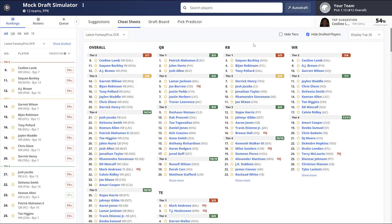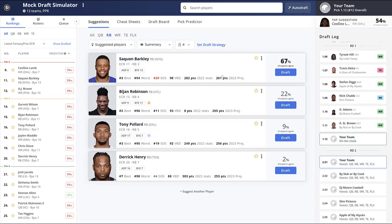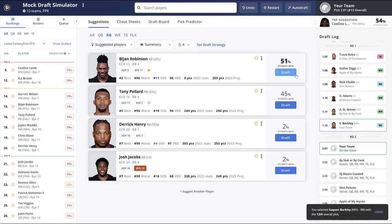If I wanted to be a little bit more balanced, I would go CeeDee Lamb and Saquon or Bijan, but I'm just really too tempted by the possibility of getting Saquon and Bijan Robinson. I think both these guys are top 5 running back talents. So I'm not really going to waste too much time.